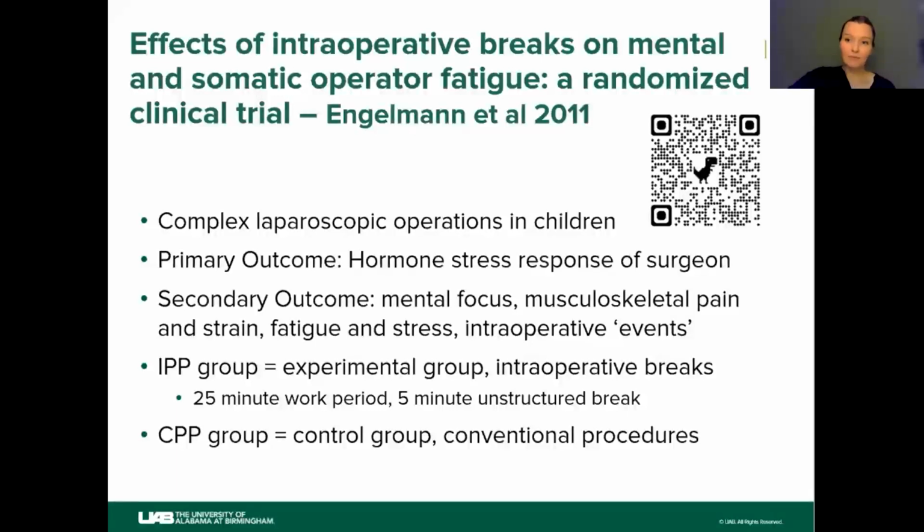So the stress was measured by salivary cortisol levels every 30 minutes, and mental focus was measured pre and post-op by a concentration test called the BP test that measured concentration and error rates. Musculoskeletal pain and strain, as well as fatigue and stress, were measured on a 0 to 10 scale. And they defined those events as anytime there was an increased heart rate of the surgeon greater than 30%, or heart rate increase greater than 20%, plus a specified context like loss of exposure or bleeding or difficulties performing a motor action like dissection or tying a knot.